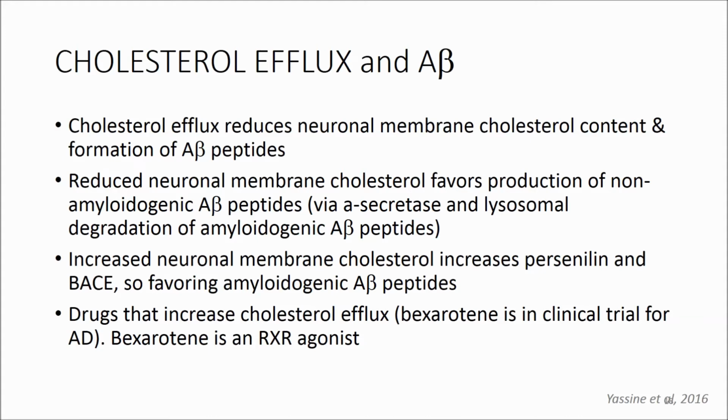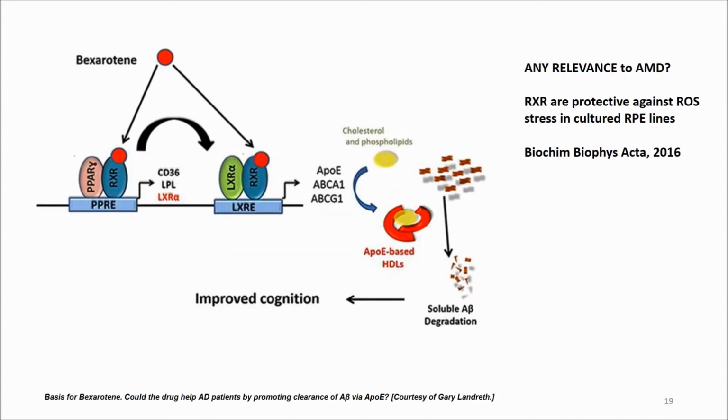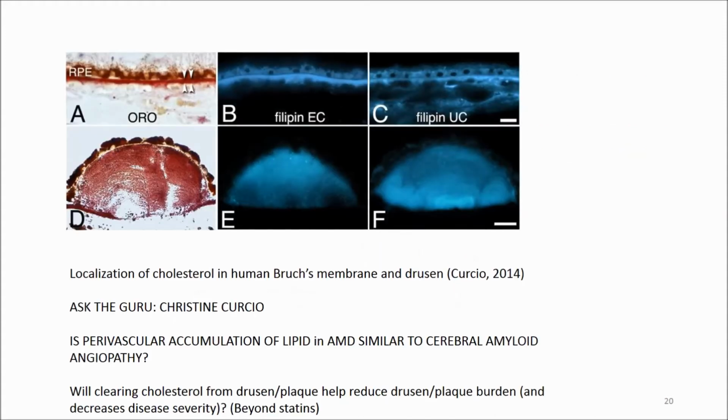Drugs that increase cholesterol efflux include a retinoid X receptor agonist, bexarotene, which is in clinical trial for AD. These RXRs are also protective against oxidative stress in cultured RPE lines. So whether, again, a common target becomes important, this is something to think about.